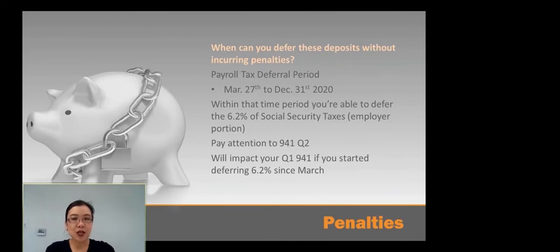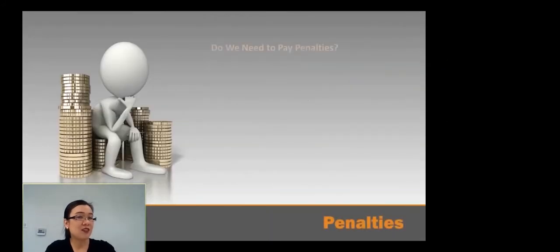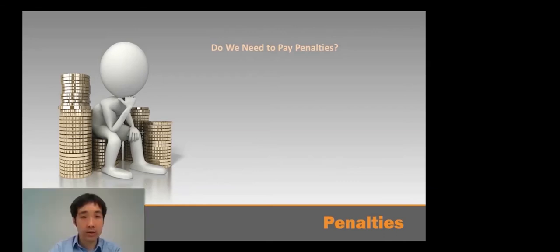So the next question that business owners ask is that by deferring these 6.2%, if we don't pay these taxes, then do we need to pay penalties? Avery, can you share your answer? Yes. So all business owners can actually defer this 6.2%. However, once again, if you have received the PPP, you actually cannot defer this 6.2% that is due on or after the date that the loan is forgiven.